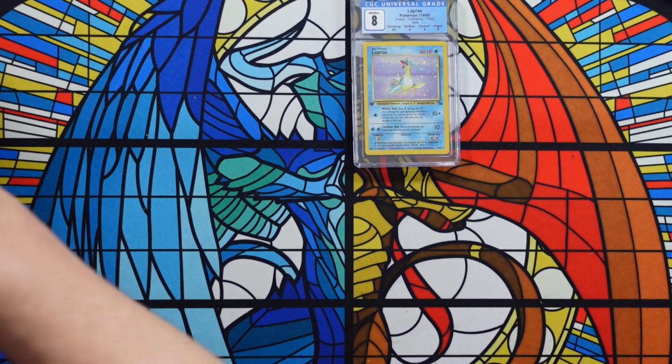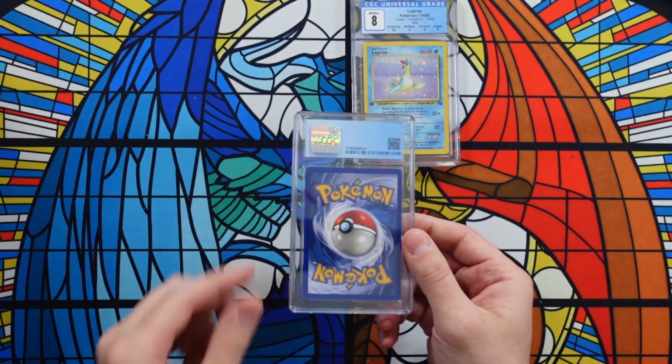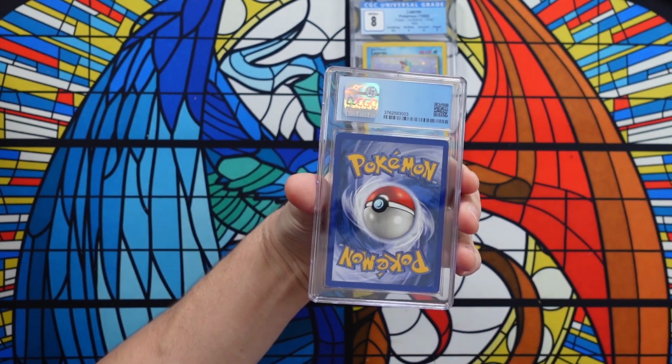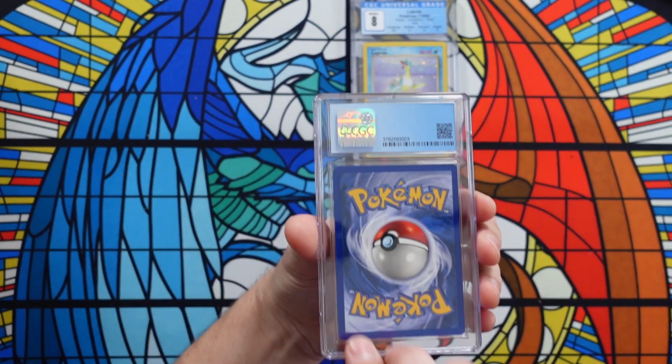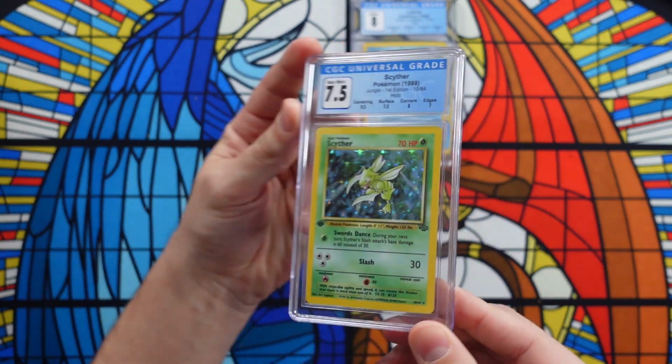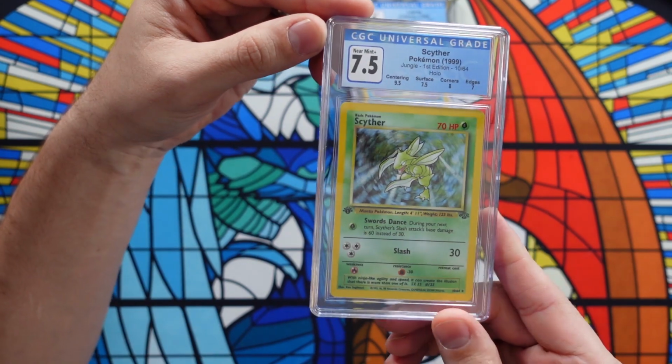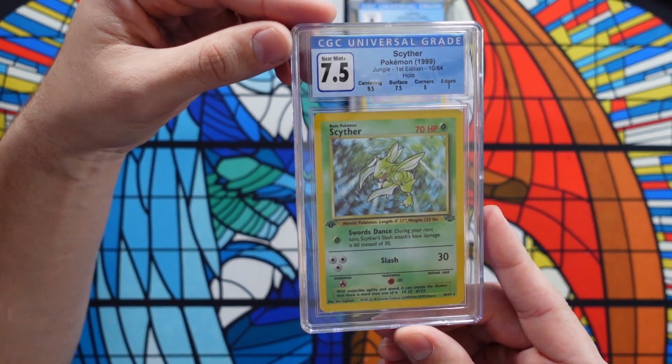All right, let's get our second one out. I love the way they sent these in that little container. Second card. Okay, let's see what our second CGC submission is going to get us. 3, 2, and 1. Ooh, that one hurts a little bit, but okay. 7.5. We got a 9.5 on centering.